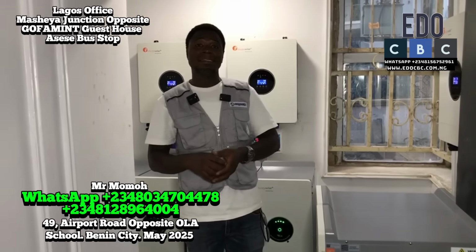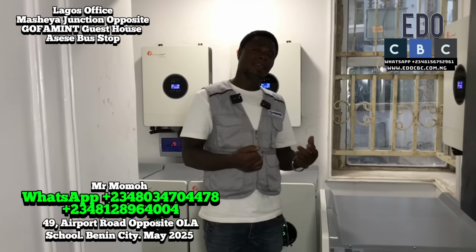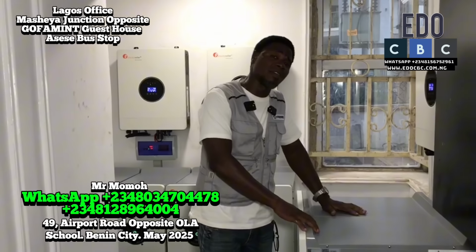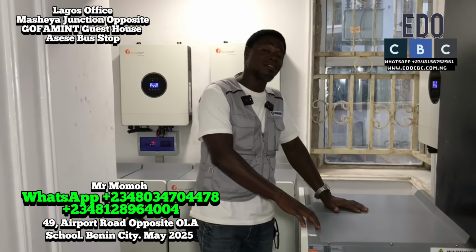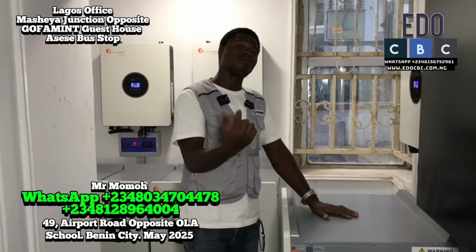You say, I get 10 ACs for 1 inverter. But the question you ask those people is, having 10 ACs for the inverter, I agree, but can your backup storage system withstand it? The answer is no. So in as much as you are putting load on the inverter, you also have to consider the storage.